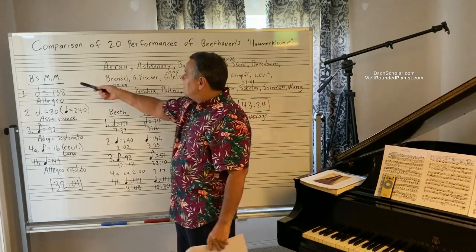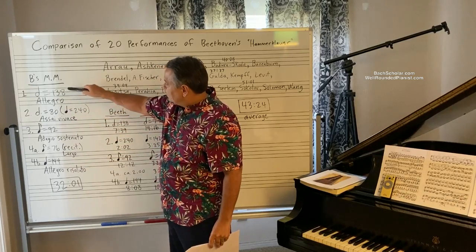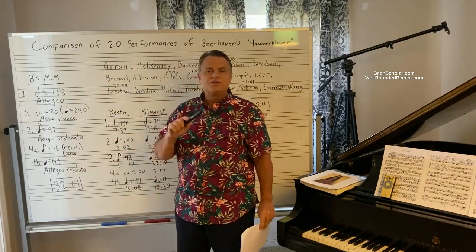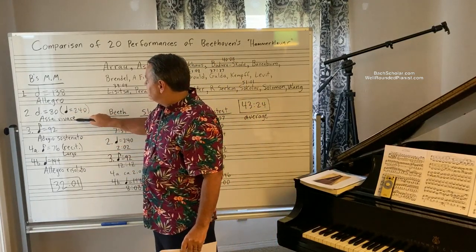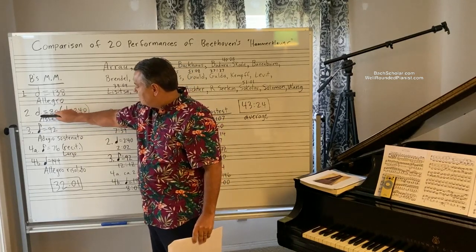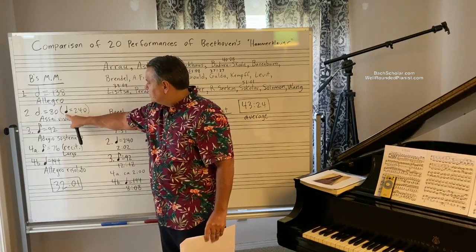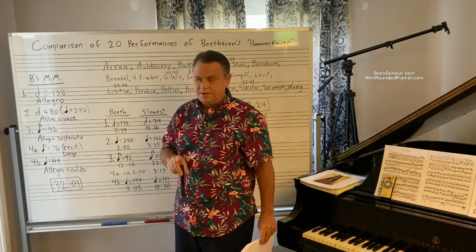First of all, these are Beethoven's metronome marks here. The first movement is marked Allegro. He marked half note equals 138. The second movement is marked Assai vivace. The metronome mark that Beethoven gives is dotted half note equals 80, which translates to a quarter note equals 240.